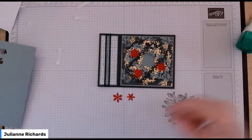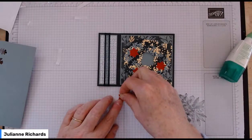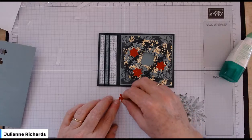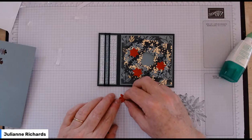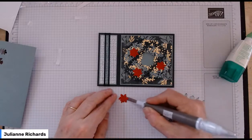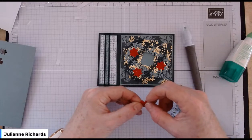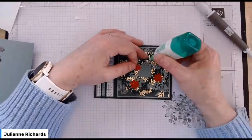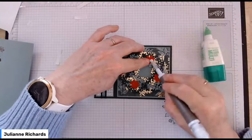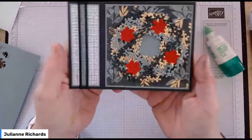There we are. So I'll just glue those together. Just line them up so that they don't overlap at all, so you can see both of them at the same time. Okay, and put the other one up here. Right, okay, so there we've got some little flowers on our wreath.